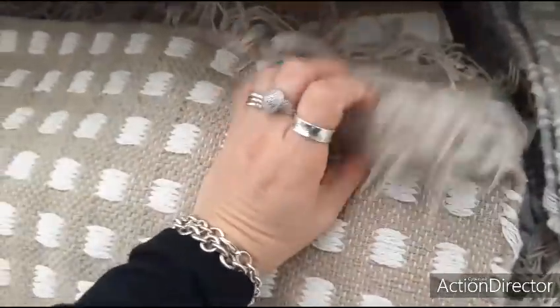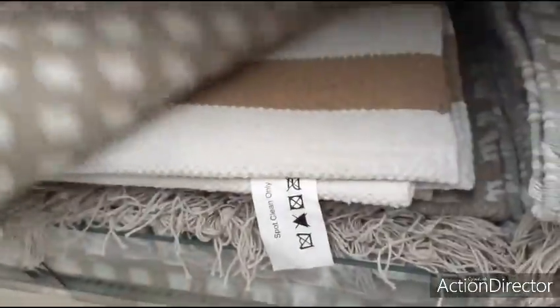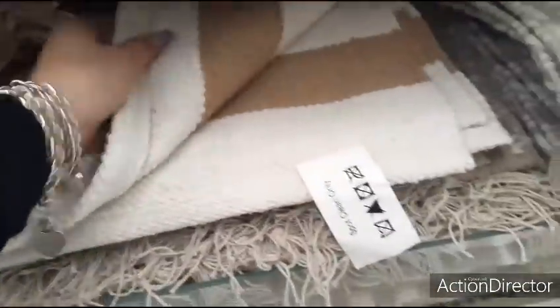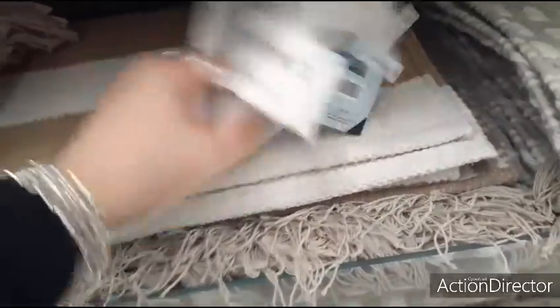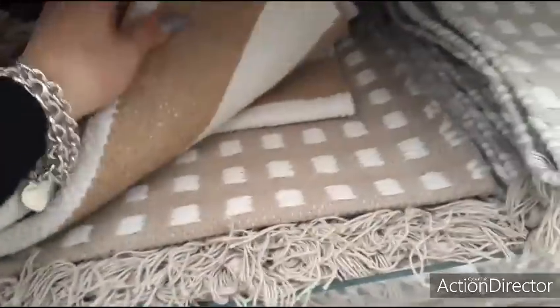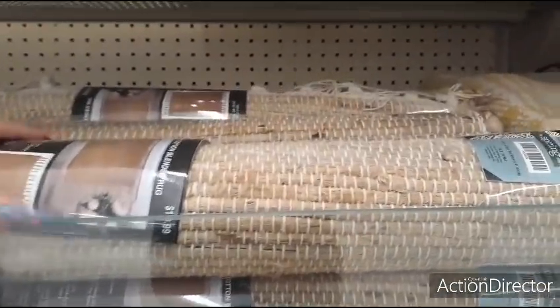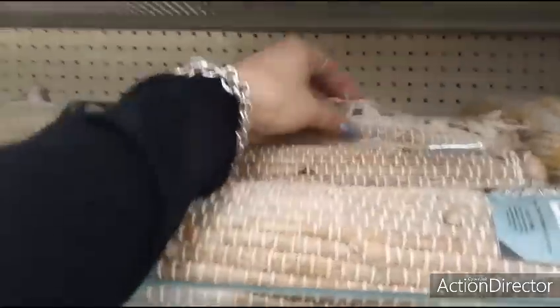Let's take a look. This is a nice color. Kind of going for neutrals lately. But I do love me some bright colors. I will say that. I like this. $15.99 with 40% off. That's not bad. I like this one. Trying to find out how much this one is. Alright, this is $19.99 with 50% off. Has the tassels.